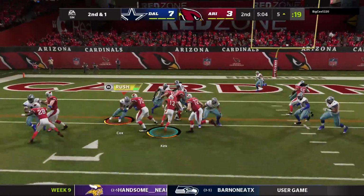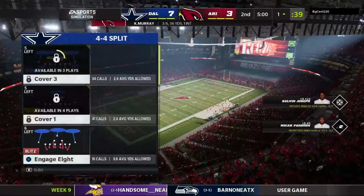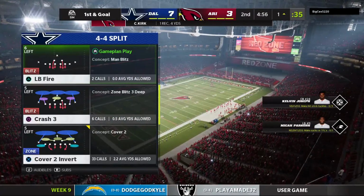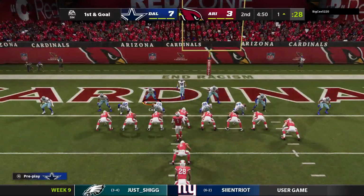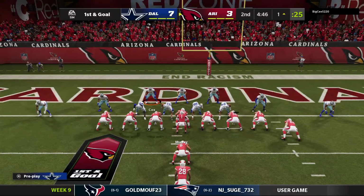Murray flips this forward on a jet sweep. 4 yards on the play. That's going to lead to 1st and goal. And this is just a little touch pass. They send the receiver in motion, just kind of tap it forward to him. Now, it doesn't turn into a huge play, but they do pick up a 1st down. A nice, consistent gain.